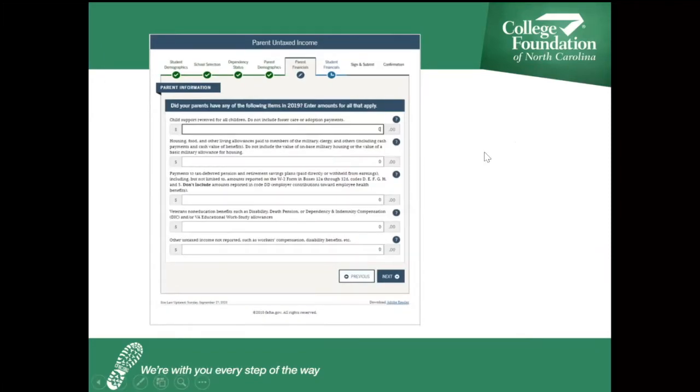So parents, you're going to have to input some untaxed information that will not auto-populate from the IRS data retrieval tool. So if you have paid child support or received child support, housing, food, other living allowances, payments, tax-deferred pension and retirement savings, etc., you're going to have to input that information manually after you come back out of the IRS data retrieval tool. I'll just say one of the questions that I get a lot is about child support.